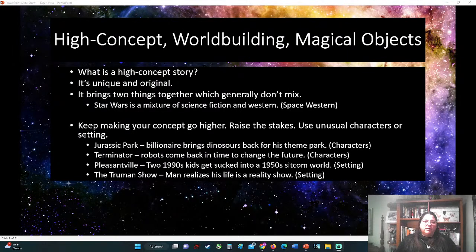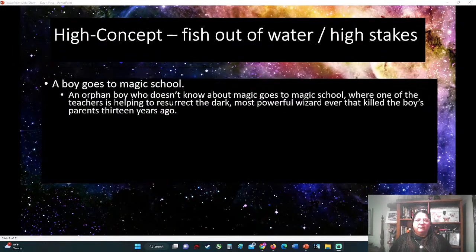And it's very similar with the Truman Show, right? So he's just a normal guy. But when he realizes his life is a reality show inside of a little bubble, the setting makes the world high concept. It makes the story high concept, right? All right, so you can do it two ways: characters or setting or both.